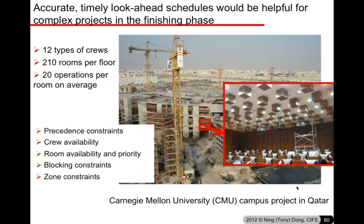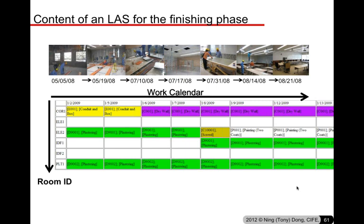So we're also applying similar methods to the design of construction schedules. This is collaboration with the company CCC, a leading builder in the Middle East, where we looked at, for example, the finishing phase of a very complex university building in Doha, Qatar, for actually Carnegie Mellon. This was really quite high-end finishes, a very complex project. It was very difficult for the site team to make good work assignments every day to direct the crews to the right room to do the right thing that would make the crews productive, lead to short overall project duration and low cost.